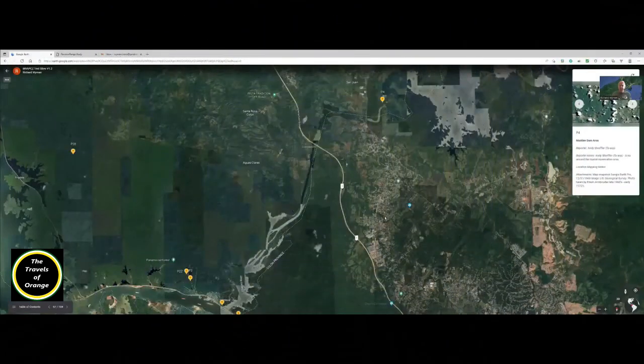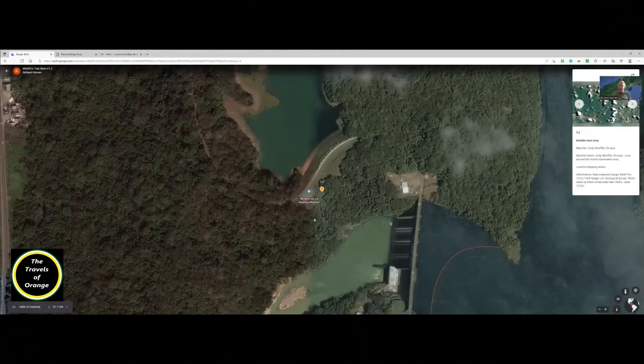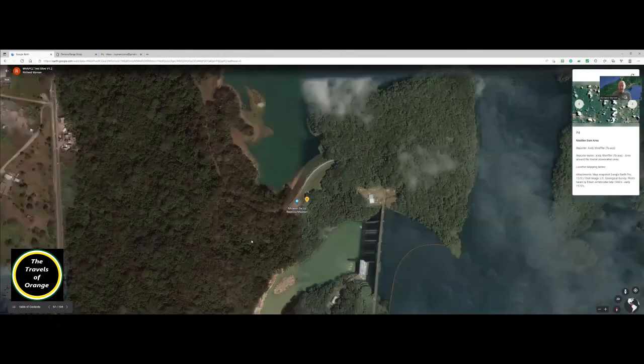So we have one pin up here. And this was Andy Scheffler. And Andy said he was particularly concerned about the area around the tourist observation area, which is this area up here. The dam itself is down here with the reservoir back here in the river.